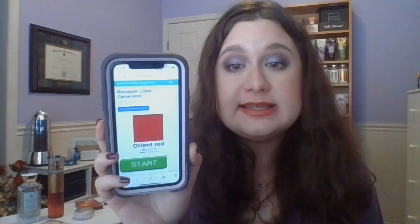Get to see my beat up phone again. I've never played with these before. So let's try the first one that comes up. Loading. Oh, Orient Red. Okay. This is going to be my color that I need to try to find a product for.